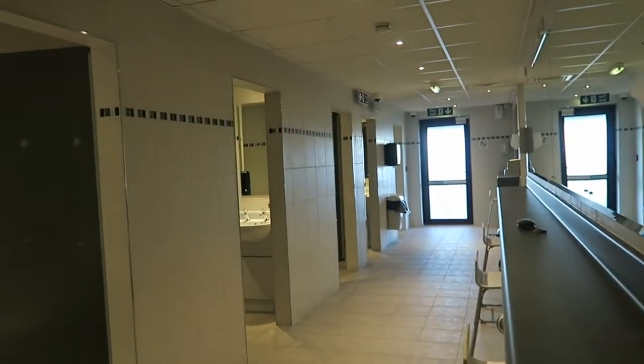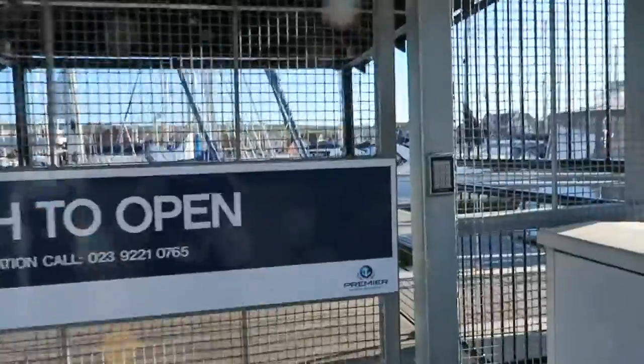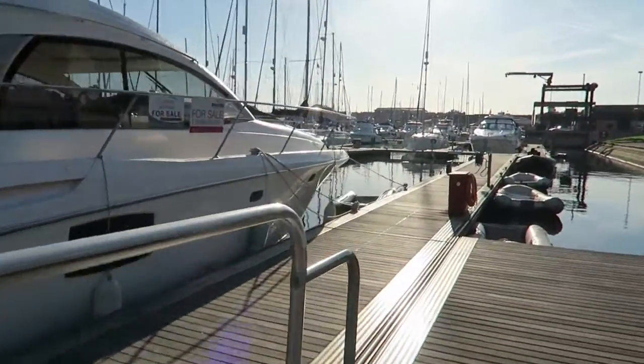So look at the showers. Very nice. So there's my towel and my toiletries. And the shower. I'm all set. Back to the boat. Beautiful sunny day, isn't it?